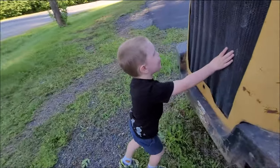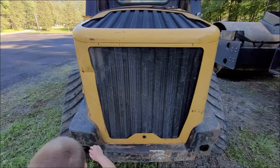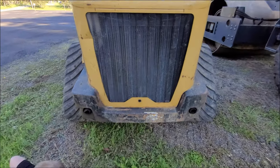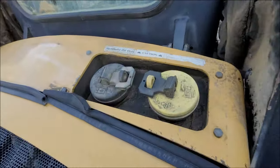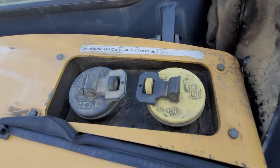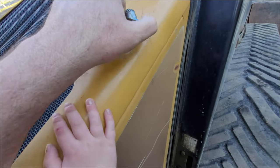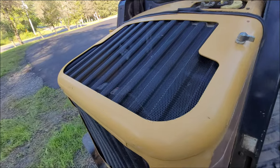Okay. That's the back. That's the engine. You want to see where they put the gas? Yeah. Here, come up. Right there. Yeah, that's the gas, and that's oil, hydraulic oil. And diesel fuel. You know, that's to unlock the lid here. Get that out and open it.